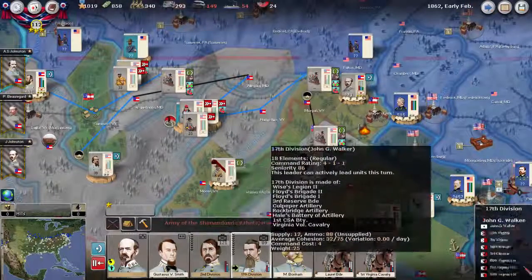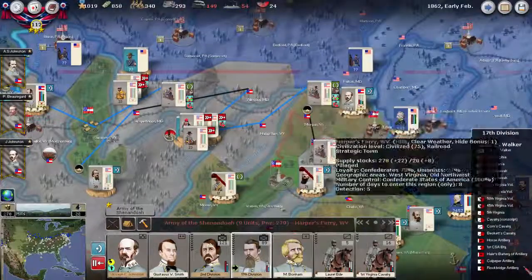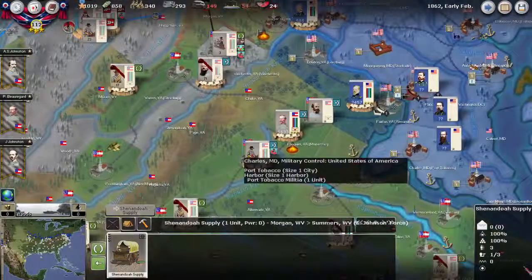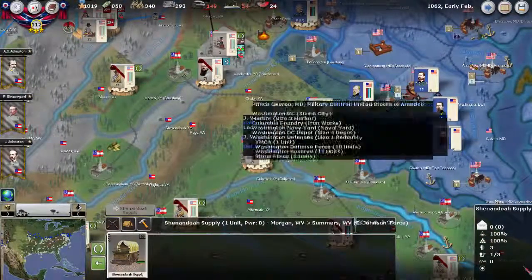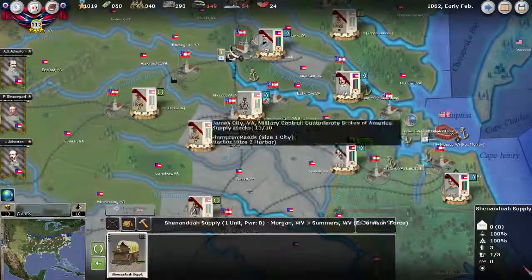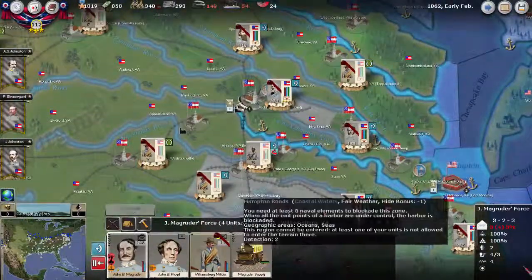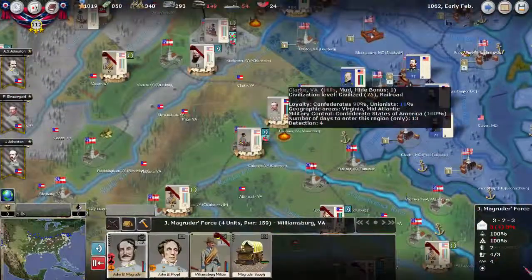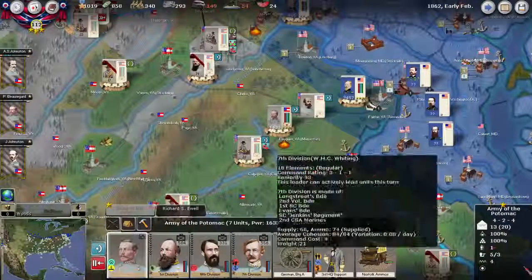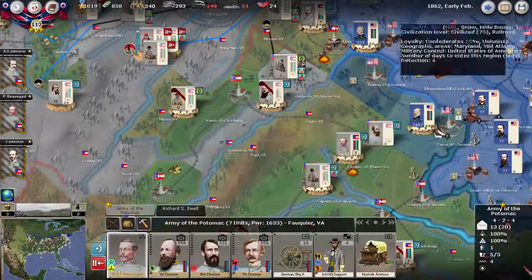So yeah, that's going to be tough. You can see here that Walker's division took some pretty heavy losses as well. Didn't really see a whole lot of other movement in this area. It looks like I'm not really sure what's going on here. No movement down here. I wonder if it may make sense to actually make a move on Fort Monroe, but we're kind of spread thin. McDowell has a decent-sized force, and although we do have a decent-sized force in Manassas, it's definitely not overwhelming.